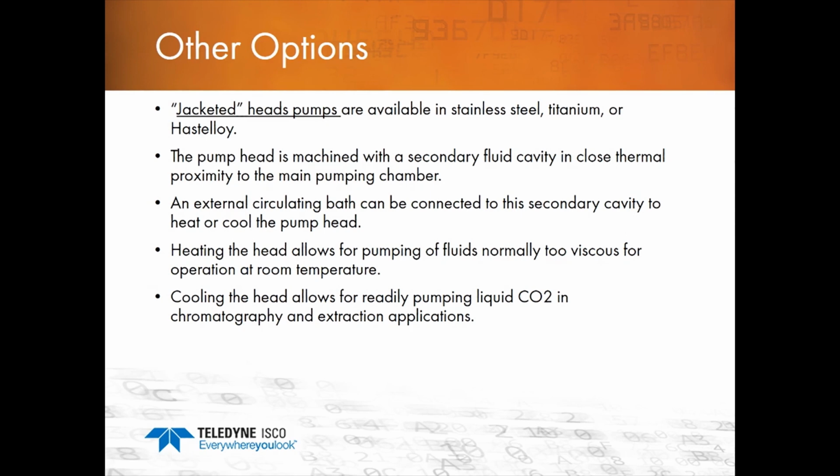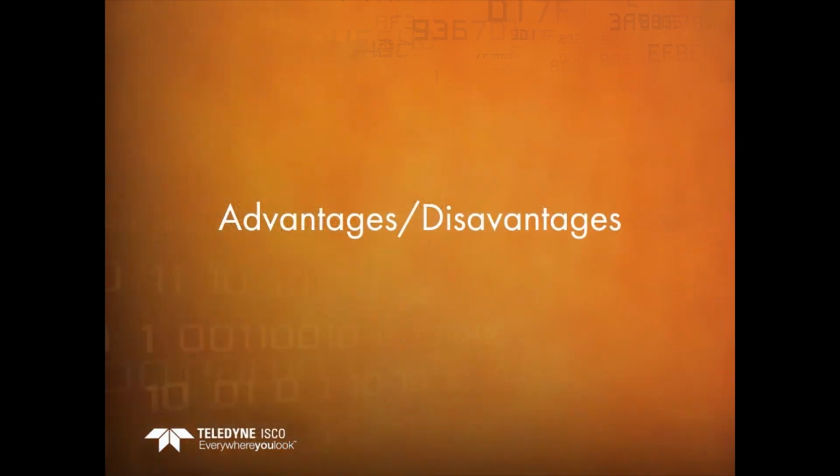So other options, there's some manufacturers out there that will offer jacketed heads on the pump. So those would be either the cooling mechanism or a heating mechanism. And you see this lots of times when you're moving viscous fluids. There'll be an external circulating bath that gets connected to the secondary cavity to heat and cool the pump head. So as the fluid comes through, if it's heated, it makes it less viscous so the fluid can move freely through there and continue through the process.